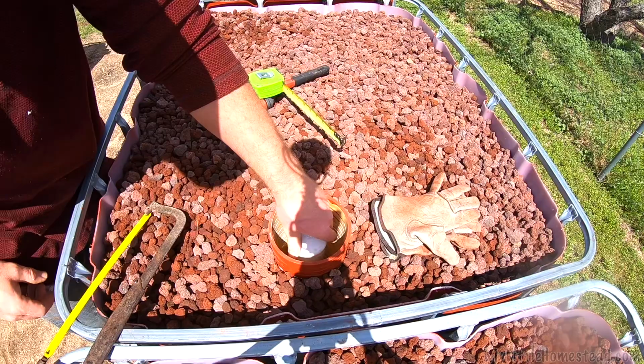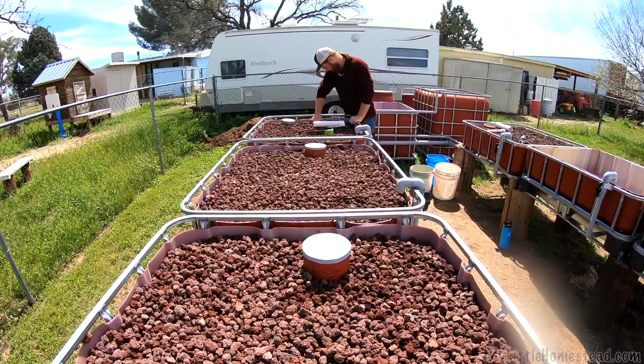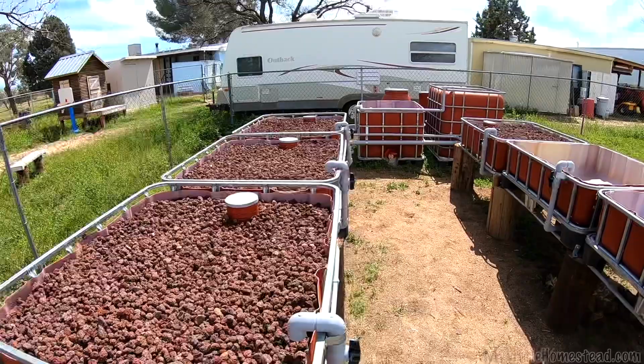Our cap's gonna fit on there nicely now. We got plenty of room underneath there when we start adjusting siphons. Just took a little bit off of these. So now I just got the four more to do, and I think we'll be done with the grow beds for right now until we can get some water in the system.